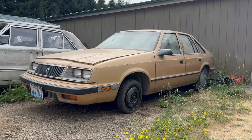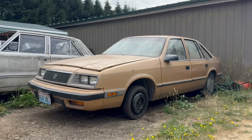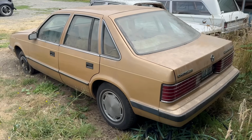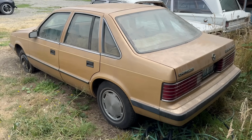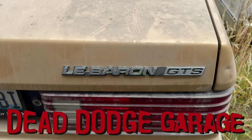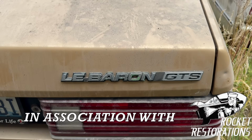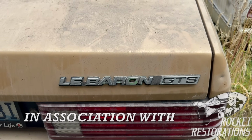Hi, I'm Jamie. This is Dead Dodge Garage, and this is the greatest revival project of all time. I'm kidding, of course. Or am I? You may well recognize this 1985 Chrysler LeBaron GTS, whatever that means. If you saw my Superbird video, this is the car I hauled back from Spokane on that crazy trip.